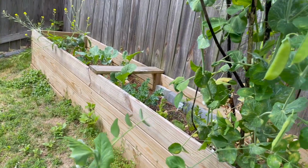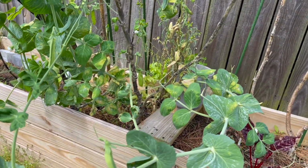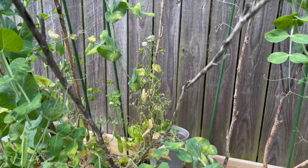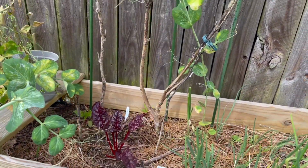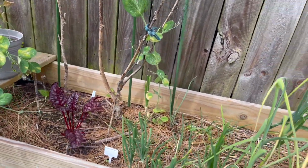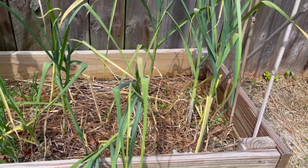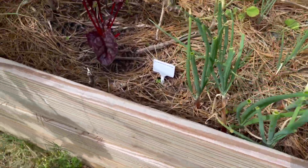I don't know what I'm gonna put in these two beds, to be honest. But all this is falling over because it's too heavy, and I didn't use real stakes. I left the okra stems up there from last year. This garlic is falling over. They're gonna be small, but I'm gonna harvest them. You can still eat them small. My onions in here are small.